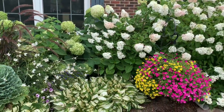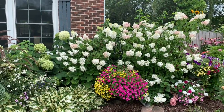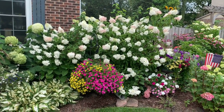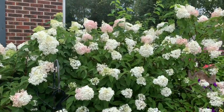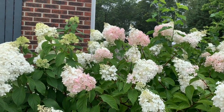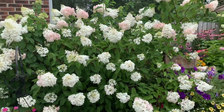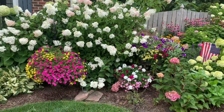Then this big hydrangea, that's all one plant, and that is a vanilla strawberry hydrangea. And it'll get dark pink around the bottom. You can see where some of them are starting to turn light pink, and then it's like an ombre effect where it's white at the top. It's huge though. It's probably 10 feet sideways and it's one plant.